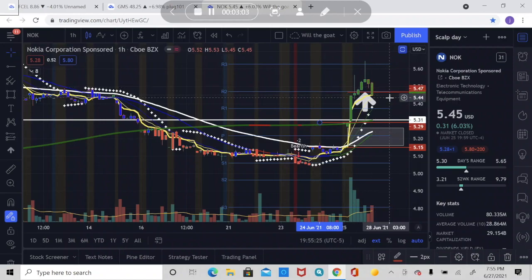So if you want to play a little more risky, it is up higher. Down at the bottom would be the safest way, because we know it's going to break this 200 and come down and fill this gap, and then we take our profits from there. So this is a potential move that can happen.